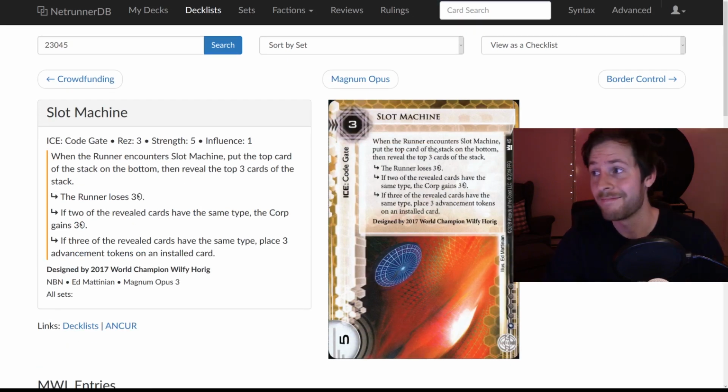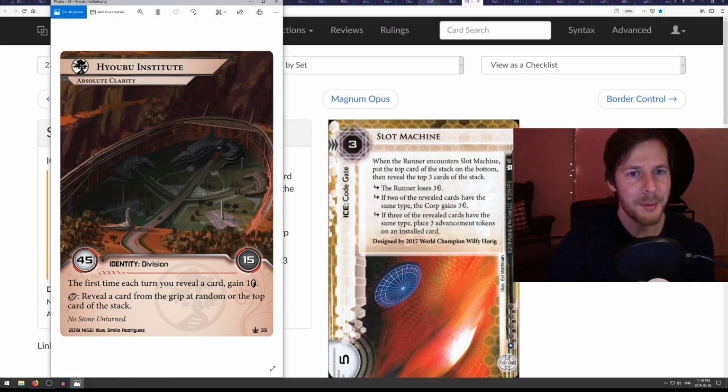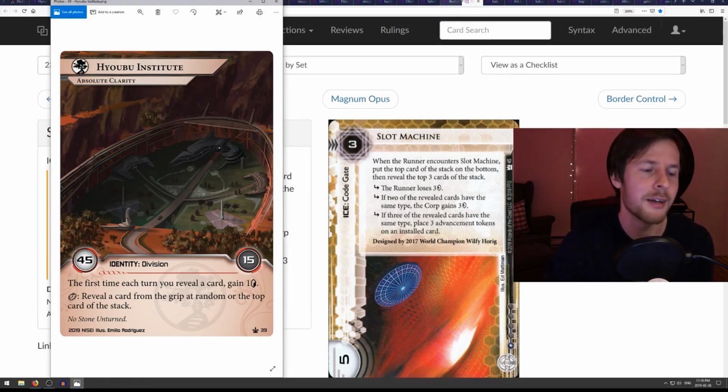But on top of that, they just revealed something. You revealed the top 3 cards of their stack. This is like a pop-up window. You gain a credit, they lose 3 credits, and then sometimes these other subroutines fire. And now you know what they're going to draw. That's incredible, let alone it helps you get that NBN alliance with a nice 1 influence ice you might consider playing 3 of. Now, again, nice stuff.